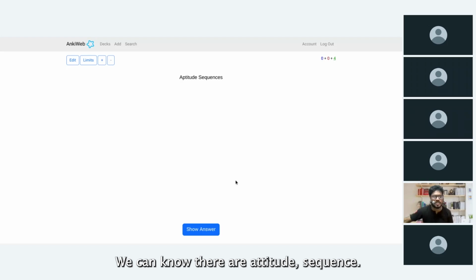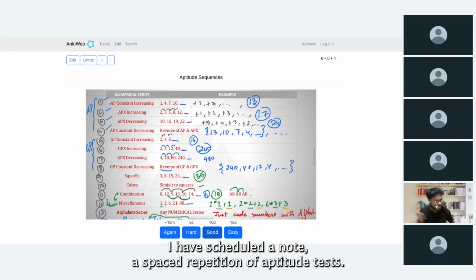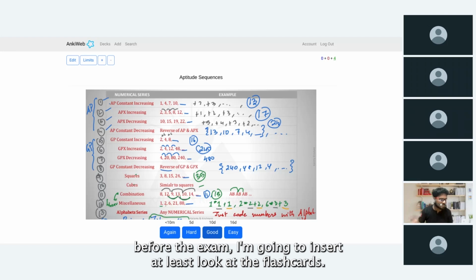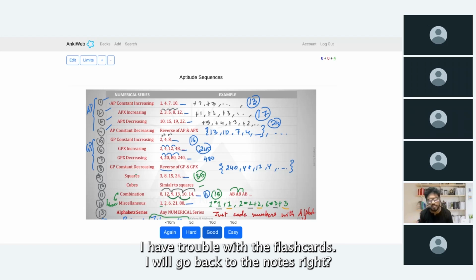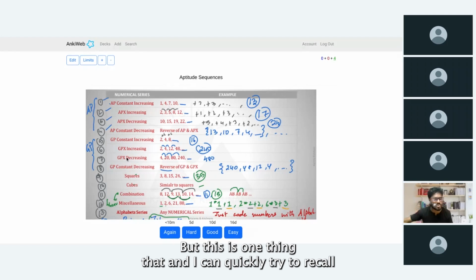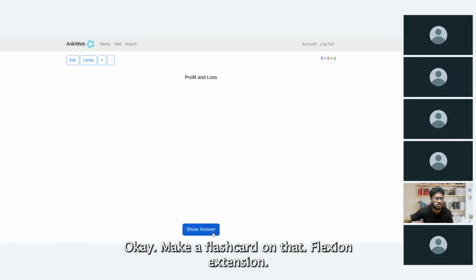There are a few aptitude sequences. This is what I'm going to do. In fact, the day before, I have scheduled spaced repetition of aptitude tests. What I would do just before the exam or the day before the exam is at least look at the flashcards. If I have trouble with the flashcards, I will go back to the notes. So again, in aptitude there is this one important thing. There are so many things, but this is one thing that I can quickly try to recall. Whatever is relevant for you, make a flashcard on that.